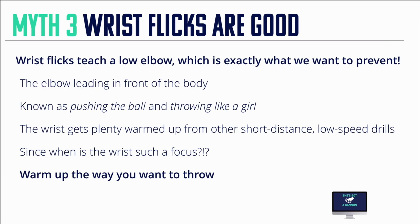Myth three, wrist flicks. So wrist flick mimics the low elbow, pushing the ball, quote unquote, throwing like a girl set of mechanics. Why would we want to perpetuate that? That's what we're trying to fix. We don't want you to have an elbow that's below your shoulder level. So why we would do a drill like this that helps perpetuate that is beyond me.